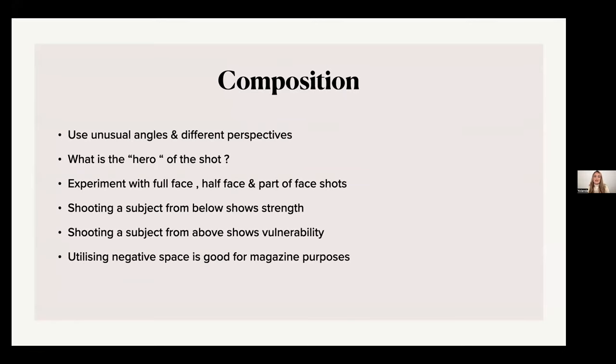So again, the composition. Make sure that you're playing and experimenting with different angles, different perspectives. Don't be scared to move to the side, get low, get high, play with different elements. So when you're experimenting, you're not just stuck in one position, because I find it can get a little bit boring and repetitive. And even if you end up not using all the experimental ones, there might be that one shot that you think, oh my God, I wouldn't have achieved that if I had just stayed in that one position.